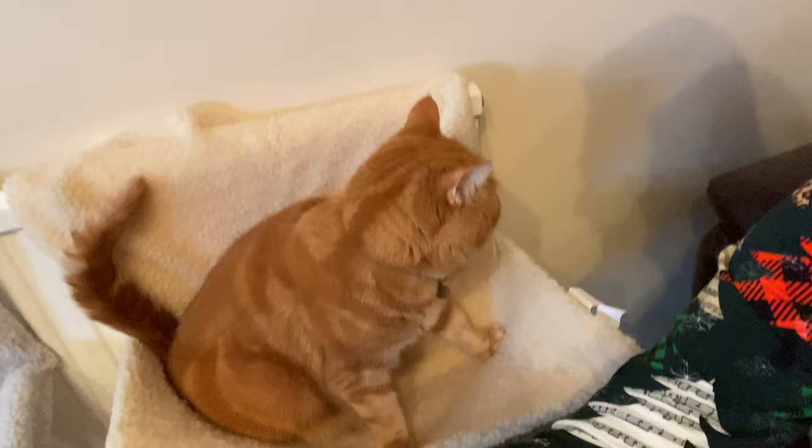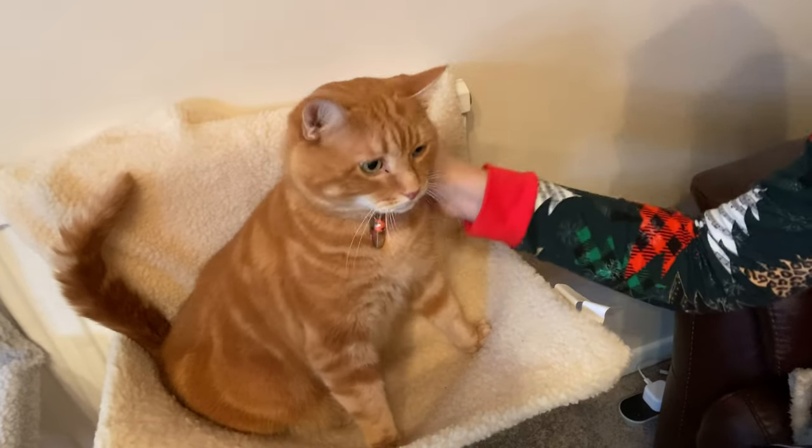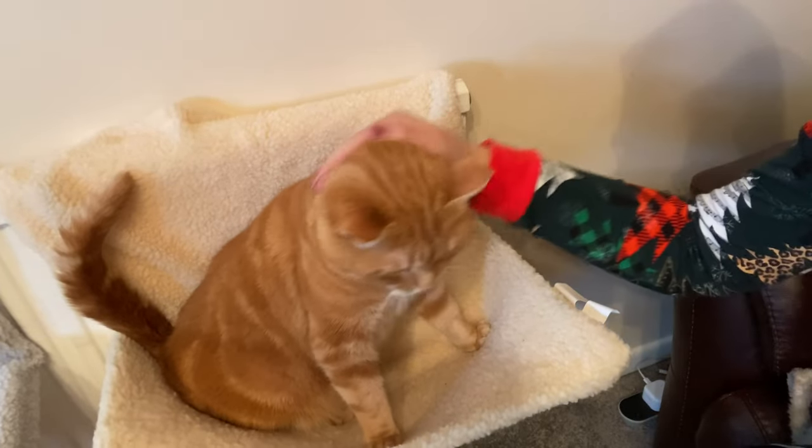So, if you can hear any purring, I have Bentley in his little radiator bed. They quite often argue over which one goes in what radiator bed, because I've got two of them. He's got the deeper, fluffier one today, so he is a very happy chappy, aren't you? Yes. Put you back there.